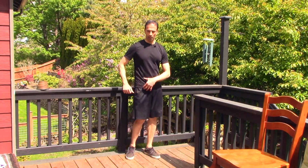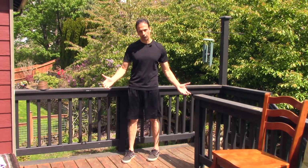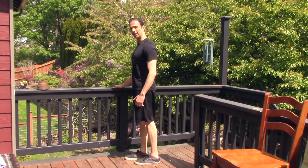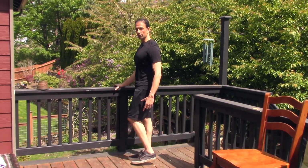Now we're going to get into some standing exercises. This is your glute max, your biggest, strongest muscle, so it makes sense that we work that. Now if you need balance, obviously be safe first. We're going to work on hip extension. So I'm going to hold on here because I need a little balance myself. You can have a weight on here if you need to.